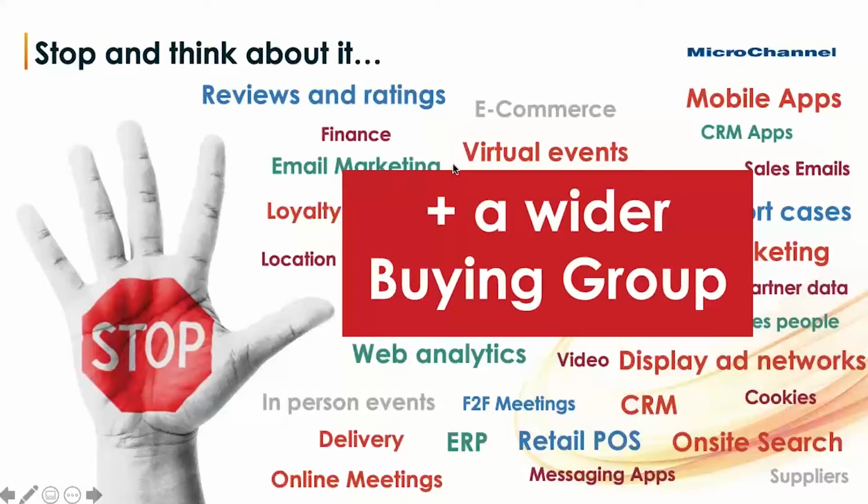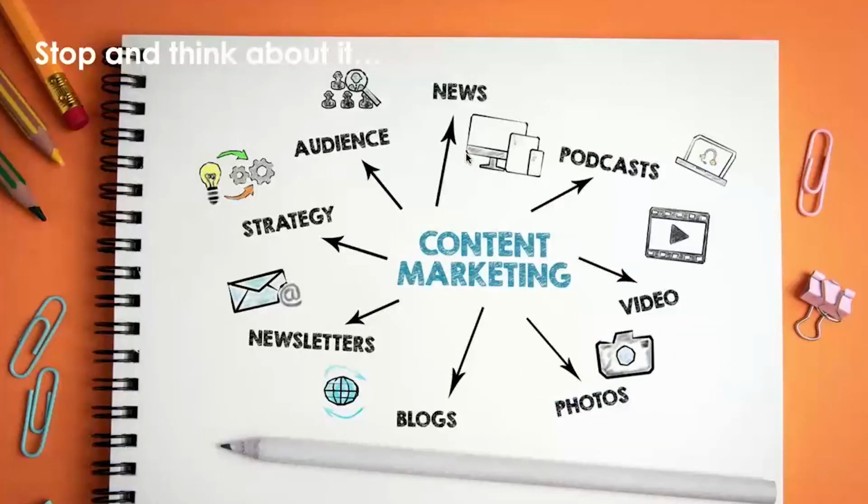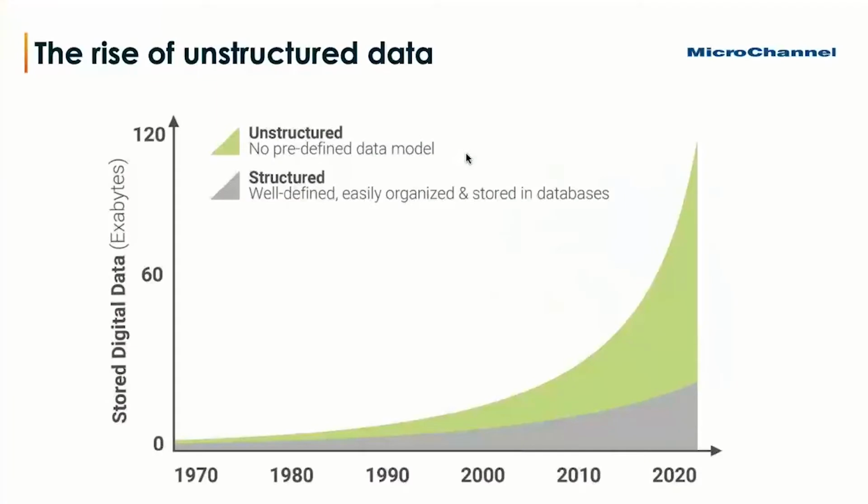And as I mentioned before, it's a very wide buying group, so understanding what's happening, what the requirements and needs are, and what actions we really need to take is hard. It becomes even more complex when we start thinking about all the content we have to produce and track across all those different channels as well. The output of all that is a lot of data to deal with. We have all our structured data, but in the last 3 years, we've had a 90% increase in the amount of unstructured data. Structured data is the data that we can capture and organize, and unstructured data is coming from all these different sources that's not as predefined. It's there, but we need to make sense of it.